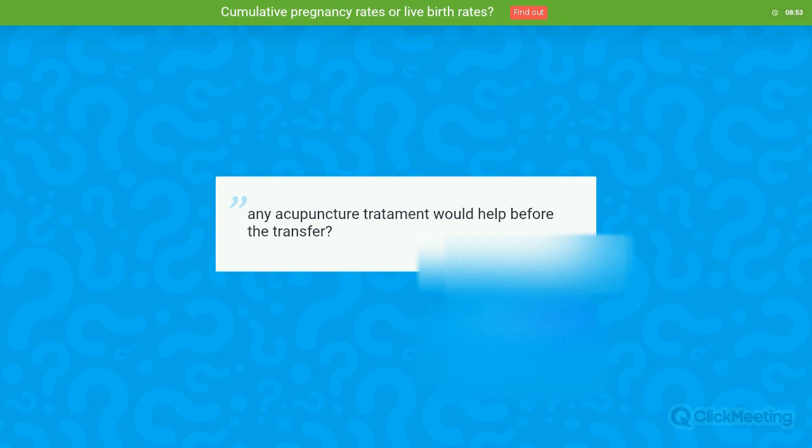We don't have experience with acupuncture to offer to all patients, but there are patients who believe in acupuncture and it could help them. But it is not a normal practice in our clinic. There are patients who did it by themselves at home, in a hospital or in a hotel, and it could help them, but we don't have enough results to conclude that acupuncture could help all patients get pregnant. We don't have enough results.